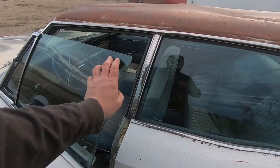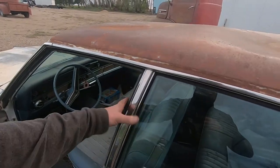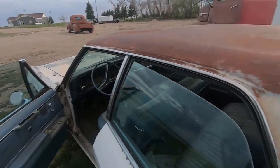Man, that headliner ain't bad. That's probably where they jumped on the roof too. Anywho, oh, it ain't a hard top. It's got the post, it's got the posty post there. Yep, she's a post car. Sure looks like a hard top though.